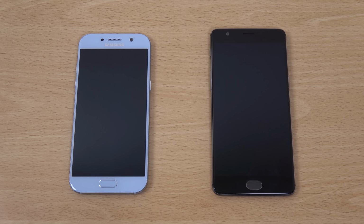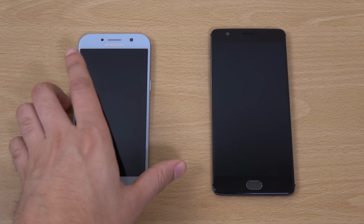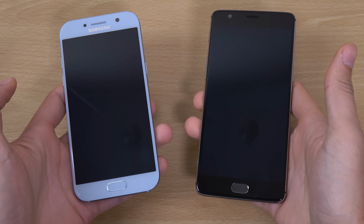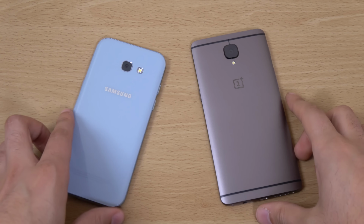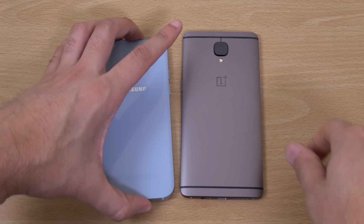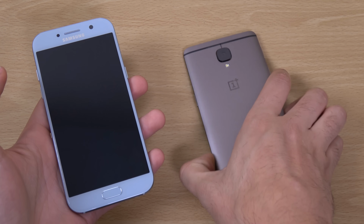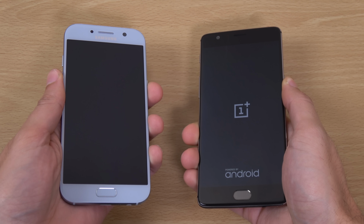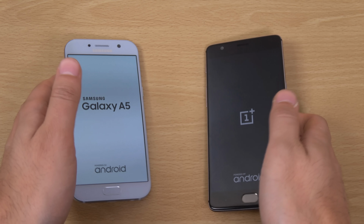Hey guys, so it's time to do another comparison here with the Galaxy A5 2017. We're going to check out its performance against the beast, the OnePlus 3T. So this is going to be very interesting because, as I said, they're about the same price, basically, and that is something to consider here.